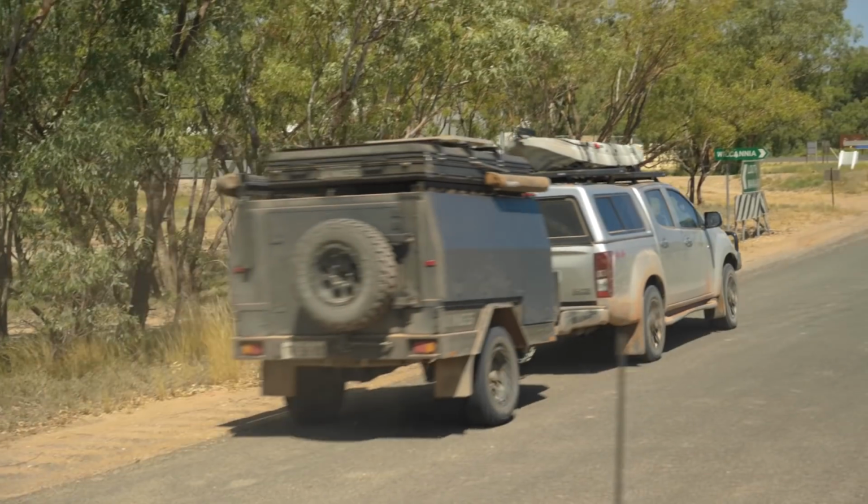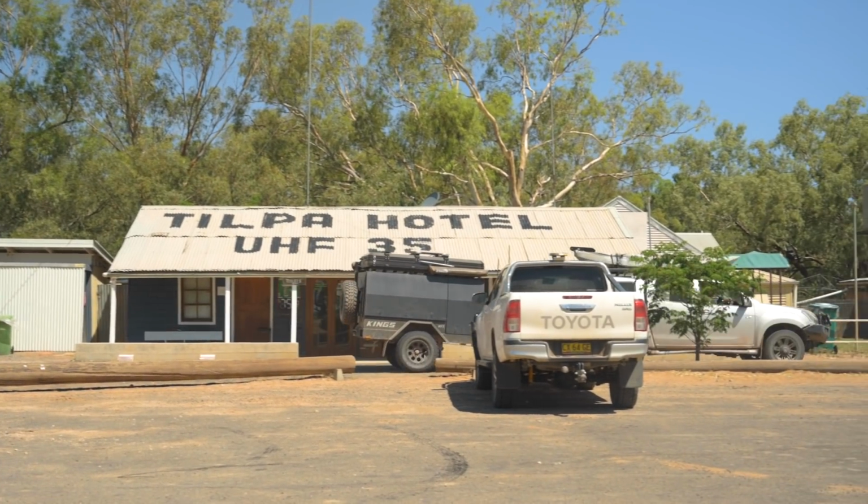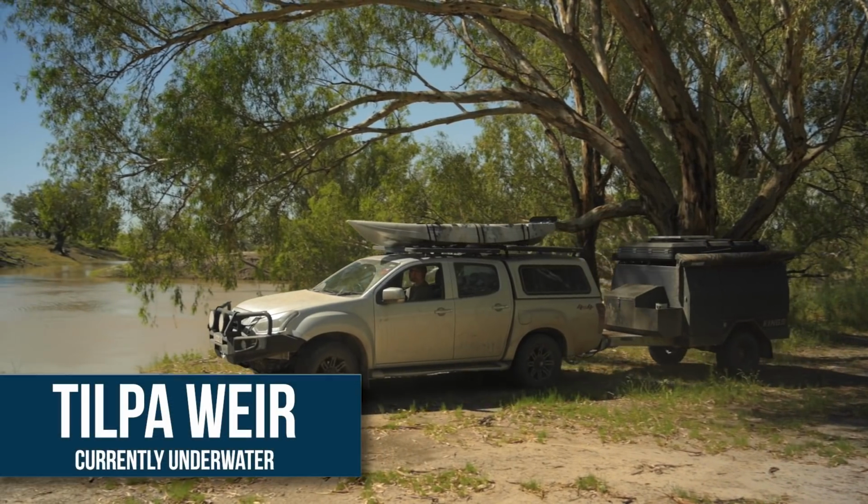Pulling into Tilpa, we stopped at the pub for a poke around and then headed up the road to get to our campsite at Tilpa Weir, back on the east side of the river.